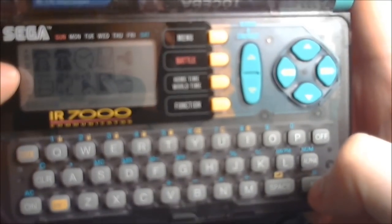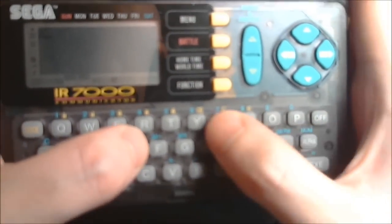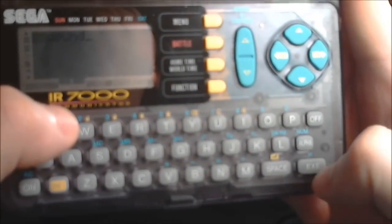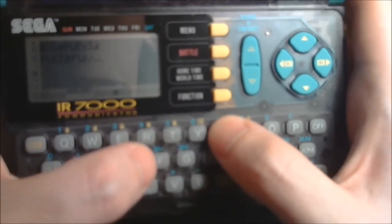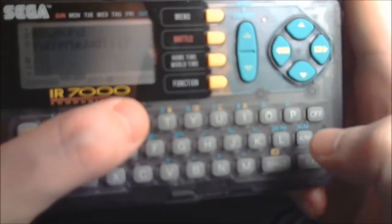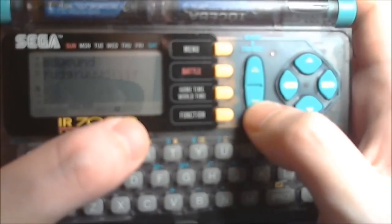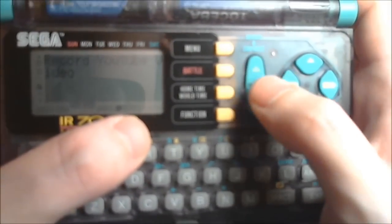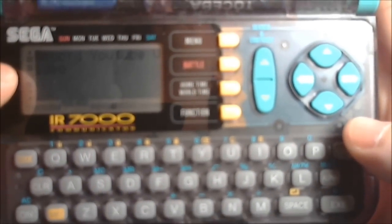This is the notepad-like application. You can type in anything you want here as a note, click enter, and it has a title for each note, and then you can type in the actual note itself. Click enter, and as you can see here, you can cycle through the different notes. As you can see, I made a note earlier, record YouTube video, which is what I'm doing right now.